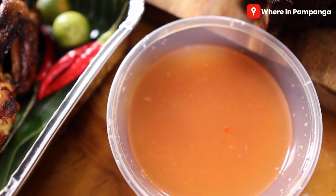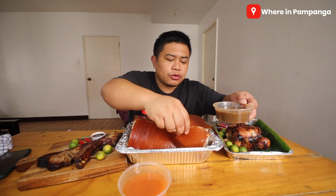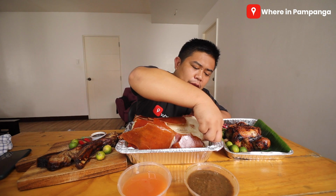Available sausawan dyan guys ay yung kanilang suka. The other one is yung sarsa. I'm gonna go first with the sarsa. That is so crunchy. Grabe. Sarap na sarsa nila ha. Super. So kuha tayo dito sa mga meat part.